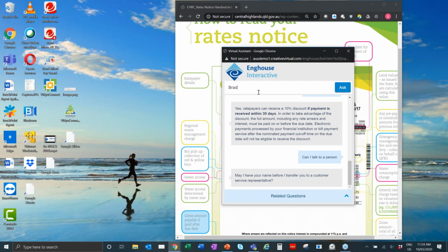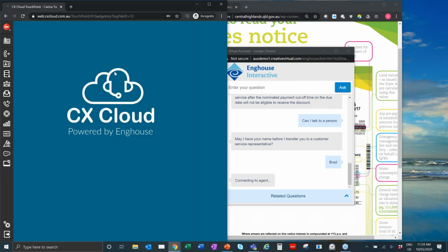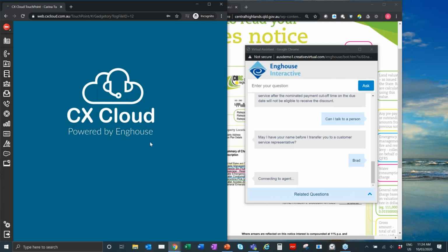So far this has been a very, very simple interaction. This sort of setup is not complicated to do and doesn't take very long, okay? So what I'm going to do now is actually get this to send it to a contact center agent. On the left-hand side, this is the CX Cloud contact center application. At the moment, and this is Karina, she's not logged in. I'm going to log her in because then she can get this contact coming through.